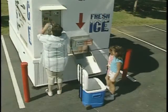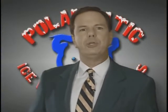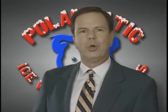The Polarmatic is efficient. It's a lean, mean, ice-making, money-making machine. These are just a few of the many reasons why you should make the Polarmatic your next automatic ice vending machine. Give us a call for more information.